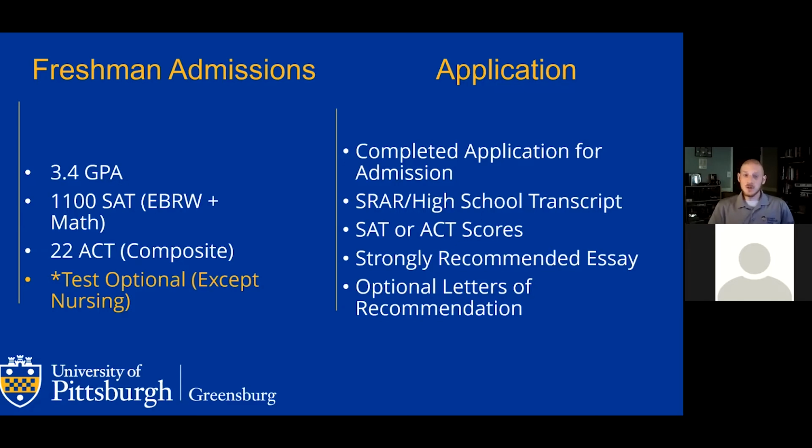For this year, for fall of 2020 and fall of 2021, we are going to be test optional. Now what that means is that you can still submit your test scores to be considered for the admissions process. However, if you choose not to do so, we will not use those for your admissions decision.